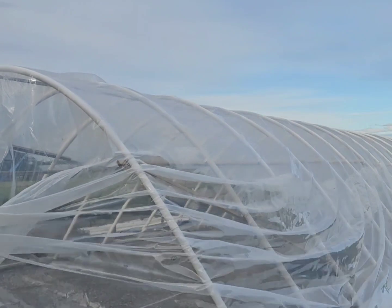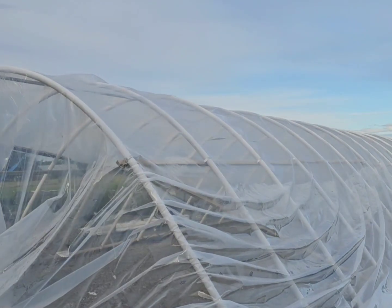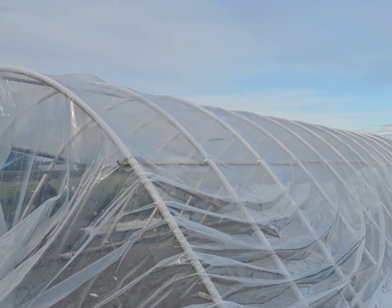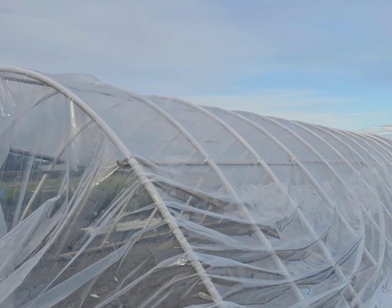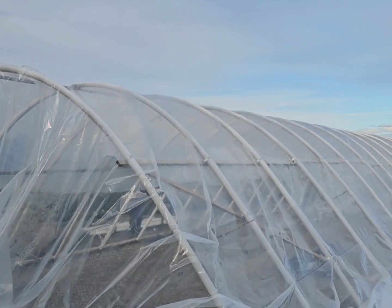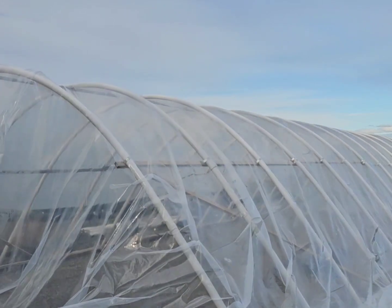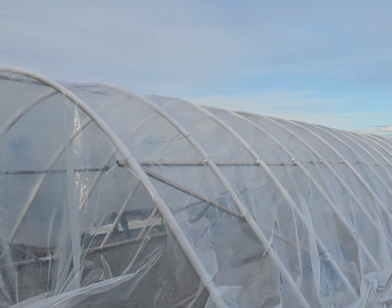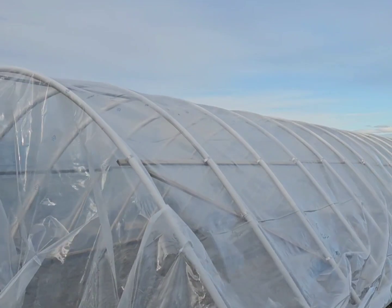So hopefully we can build the door frame flush inside the first hoop, and then we don't have to worry about leaving those ends sticking out, because that was pretty much the only thing that restricted a nice smooth flow of the film over the hoops. So pretty pleased with how it all went.